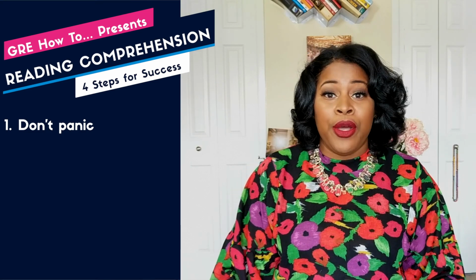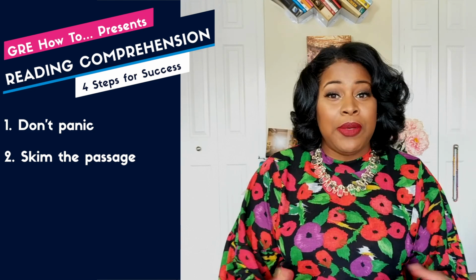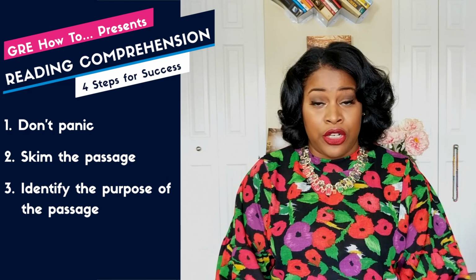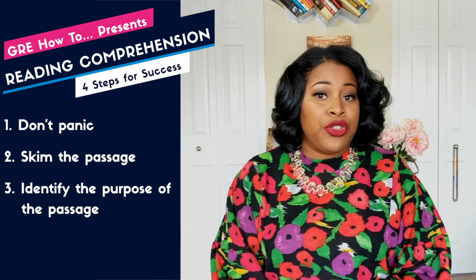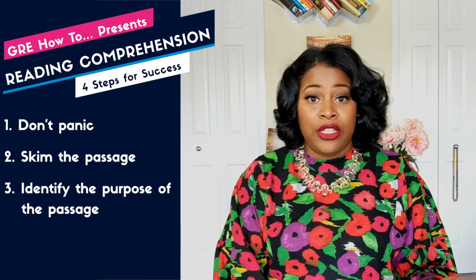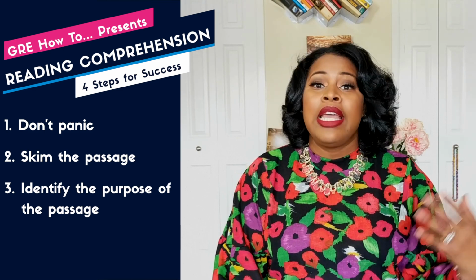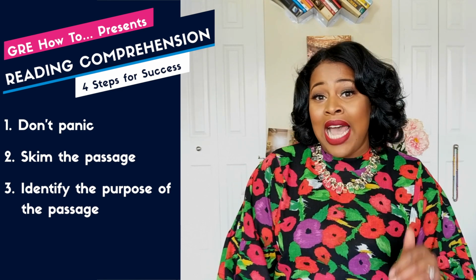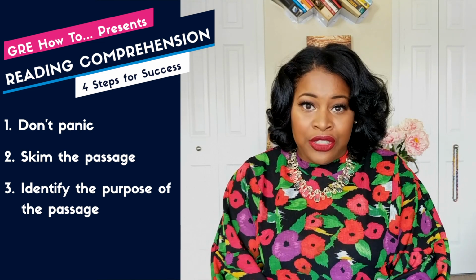Steps number 2 and 3 go together. Step number 2 is skim the passage. And at the same time, you need to be doing step number 3, which is getting a sense of the structure and what this block of text is trying to achieve. Is it trying to persuade you? Is it trying to inform you? Is it trying to do something else? Keep that in mind as you're skimming the text and get a sense of what is happening in each paragraph. That's going to be very helpful for you when you see the answer choices.